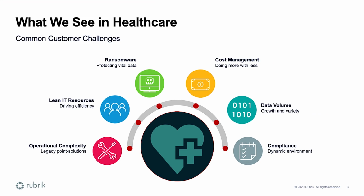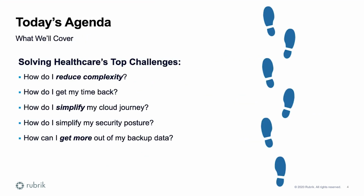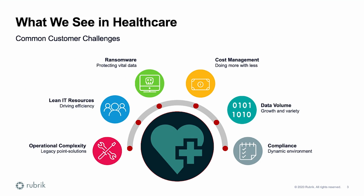With all of these trends across the industry, the challenges we're seeing are, one, the growth of data volume. With patient care, there's a lot of information that has to be stored and recorded, and those AI apps I spoke about generate tons and tons of data to correlate different data points. With that comes cost management as well, paired with the influx of ransomware attacks that are targeting healthcare organizations.